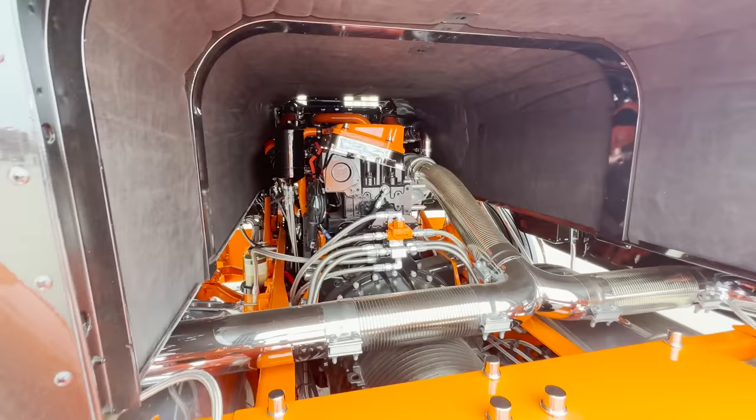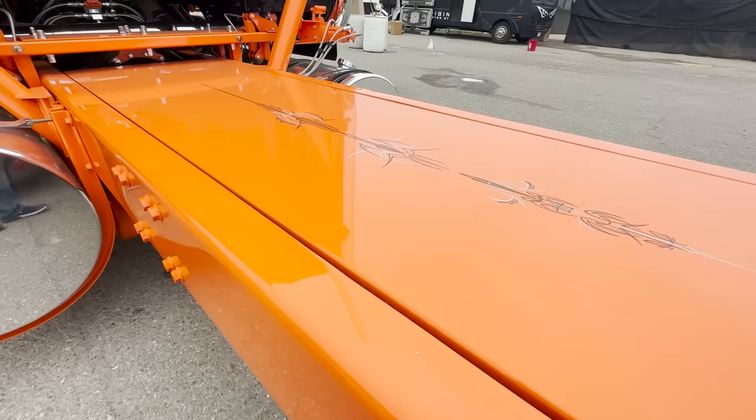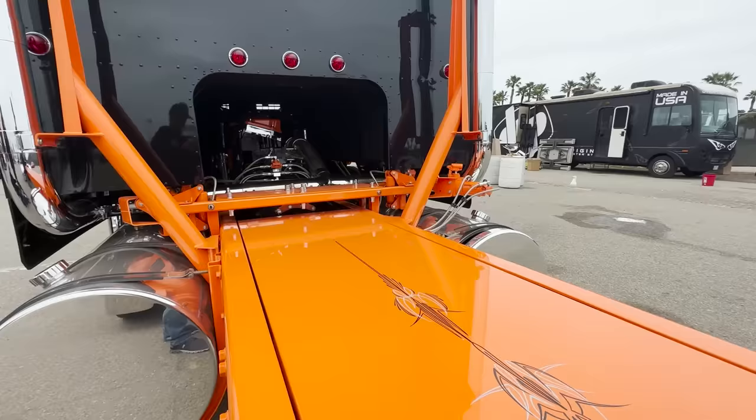Super cool. What series of Cat is that? It's a C15 6NZ. 6NZ C15. The most popular of all Cat engines. Yes. That's what everybody looks for. So you got a really cool Cat engine in there.